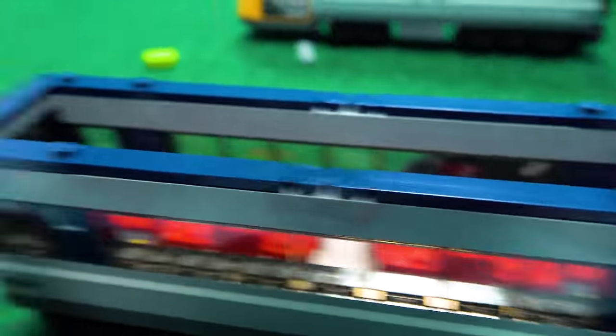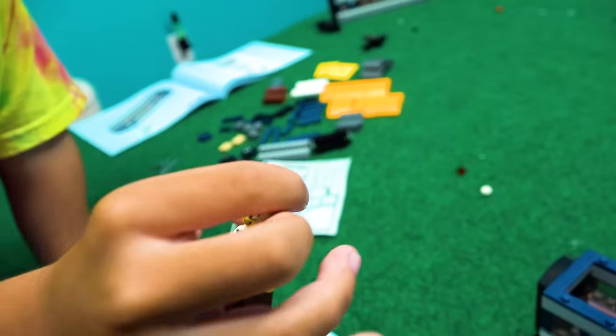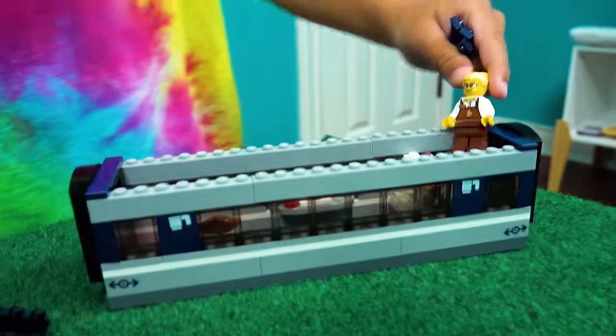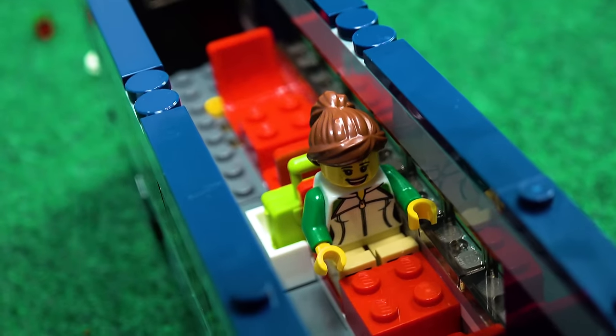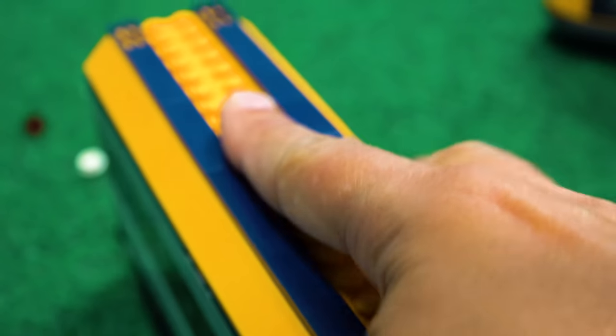Hey, I'm Lucy, and I'm ready for work. All right, let's get in. Okay. Oh, this is the passenger. Hey, I'm Lucy. I'm ready to go somewhere. Wait, where's Lucy's bag? Lucy has a bag. I am the chef. Oh. And my train is still working on. I'm just ready to go. Let's go.